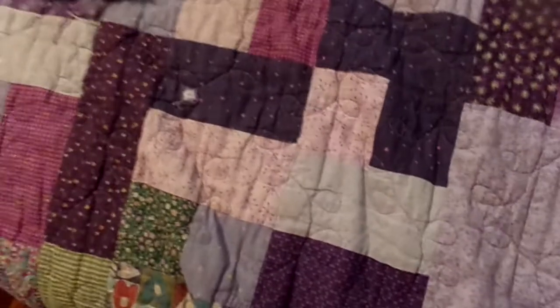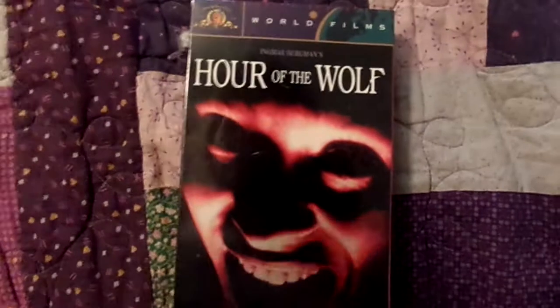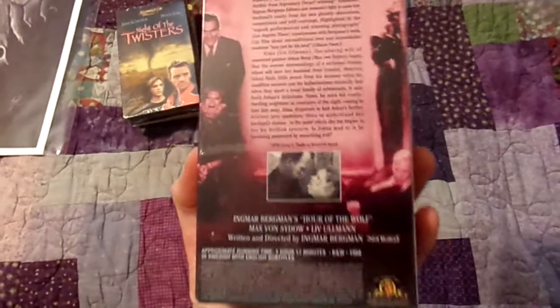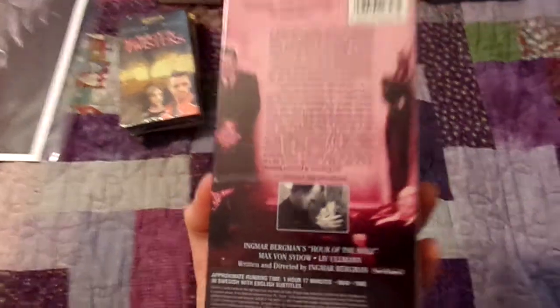Alright guys, now I'm going to finish the video off by showing off my horror VHSs. First I want to show off this one tape right here that I got from Goodwill. Hour of the Wolf, directed by Ingmar Bergman, which is cool. This is just a black and white film, but it is still sealed, which I thought was kind of cool. But yeah, I thought it just looked kind of interesting, so I went ahead and picked it up.